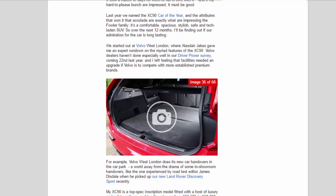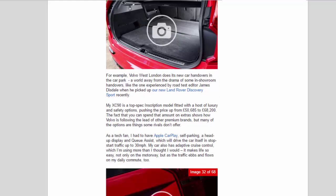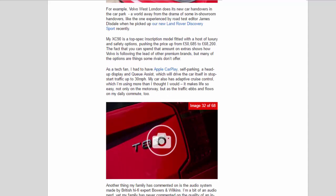We started out at Volvo West London, where Alastair Jakes gave me an expert rundown on the myriad features of the XC90. Volvo dealers haven't done especially well in our driver power survey, coming 22nd last year, and I left feeling that facilities needed an upgrade if Volvo is to compete with more established premium brands. For example, Volvo West London does its new car handovers in the car park, a world away from the drama of some in-showroom handovers, like the one experienced by road test editor James Distal when he picked up our new Land Rover Discovery Sport recently.